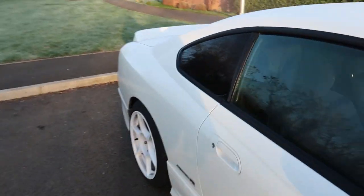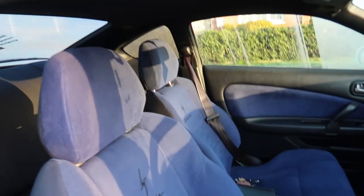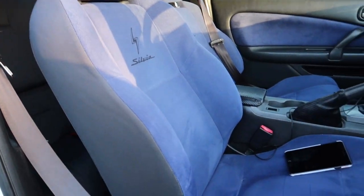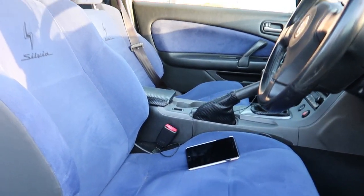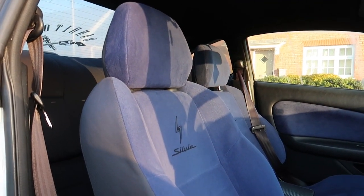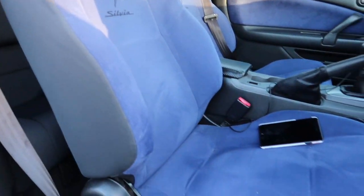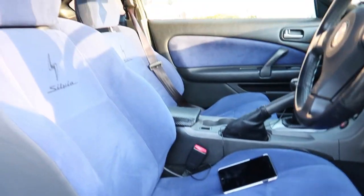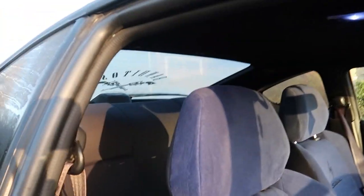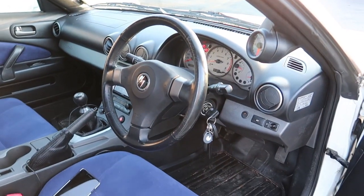Okay, so inside. Apparently these seats are quite rare. A guy, after Elliot first bought it, a guy who actually follows me on YouTube told us that they were quite rare seats apparently. So yeah, this is what he's got in there. Pretty much standard everything in here.